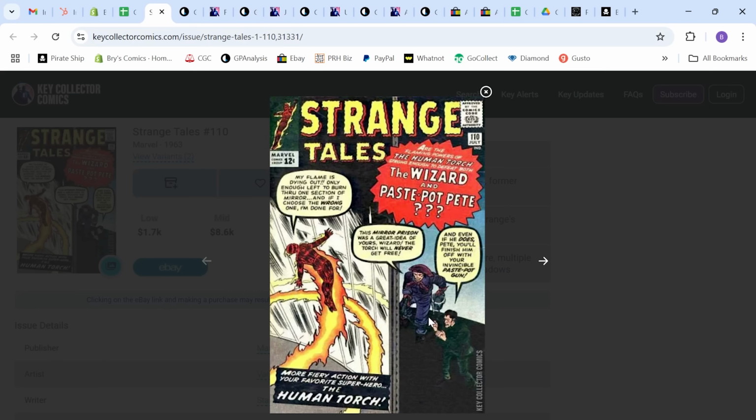And then you know that this book, for comic book collectors, this cover is very recognizable. People that have been in the hobby for any amount of time immediately see this and associate it with the first appearance of Doctor Strange. So there's a lot of awesome talking points with your friends.